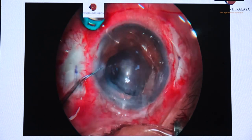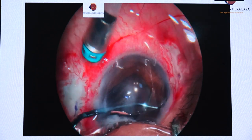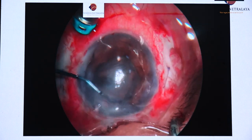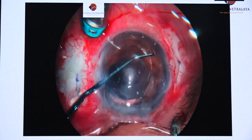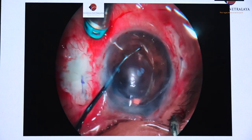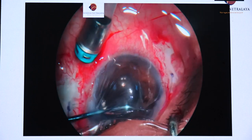So I wanted to present this case because there can be TASS sometimes even in the late stages. This was a 2 month old case. There was vitreous in the AC, which was constantly causing a low grade inflammatory reaction in the AC. So sometimes TASS is reported even in the late stages.